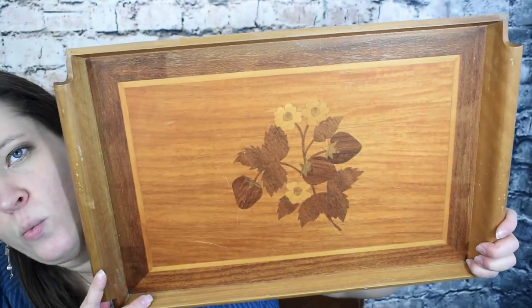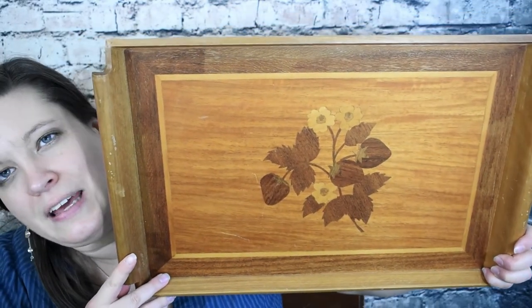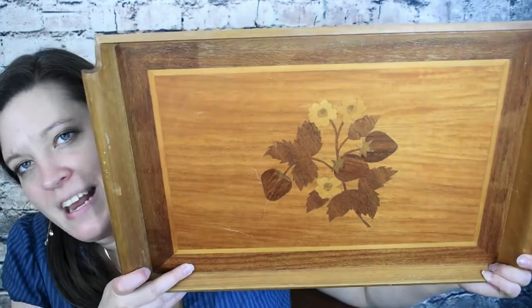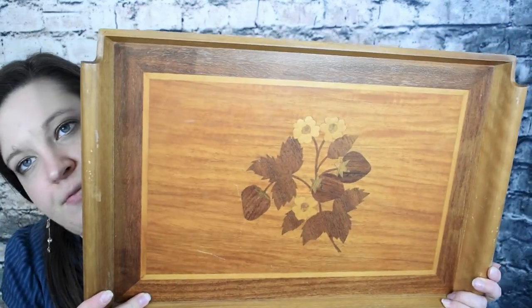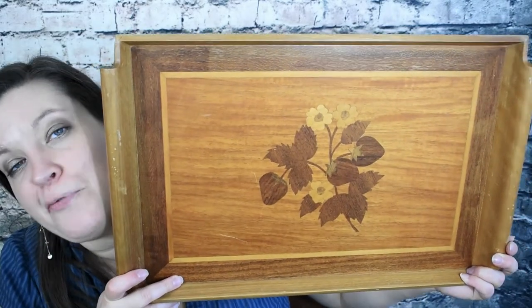It's hard for me to tell what kind of technique was used to make this tray. It kind of looks like inlay, but then it looks like it may have been etched and painted. I'm not entirely sure, but I decided that I really wanted to get this to celebrate strawberry season, and this was a really nice piece, and I was already making a really big pile.